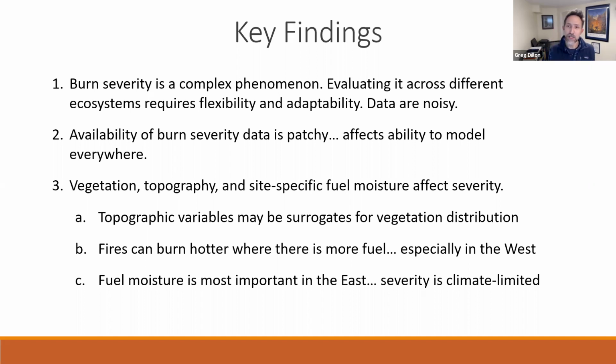Oh, sorry, I'm getting ahead of myself. The data are very noisy, for sure. And then the availability of burn severity data is patchy. And so as you saw from the maps of the burn severity data from MTBS that we drew from, there are large areas, particularly in the eastern 2/3 of the US, where we really just don't have data to build models from. And so that definitely influenced our ability to have solid modeling results in some places. In terms of the effect of different variables, vegetation, topography, and site-specific fuel moisture definitely affects severity, and I think we can say that from our results.